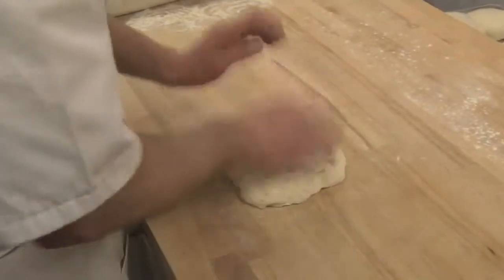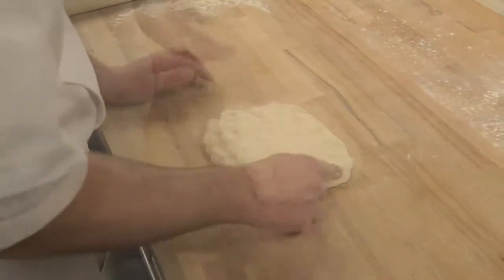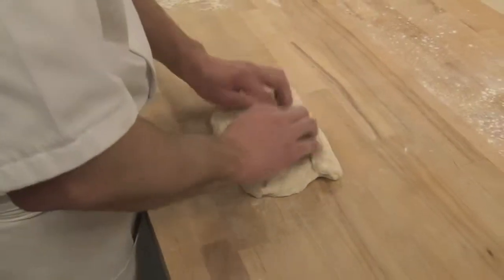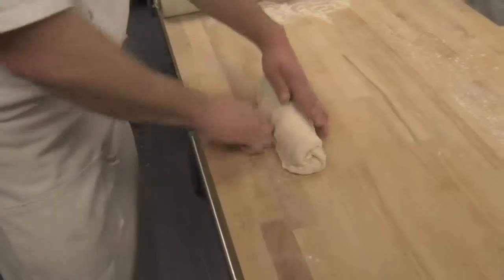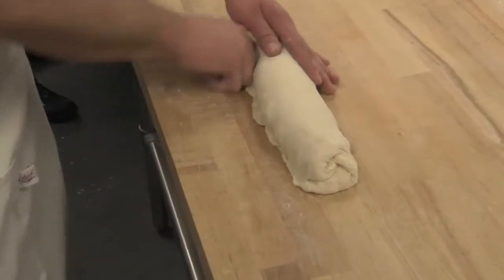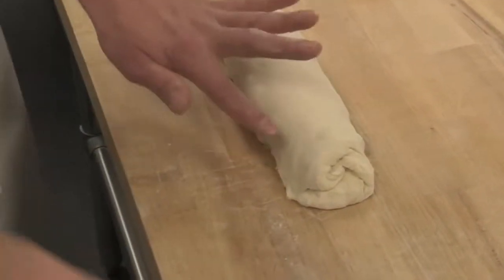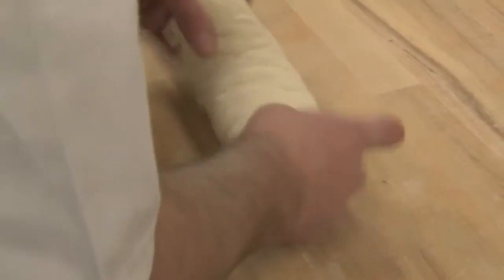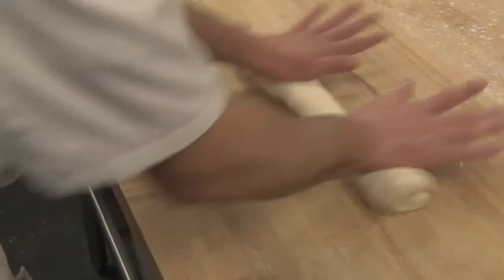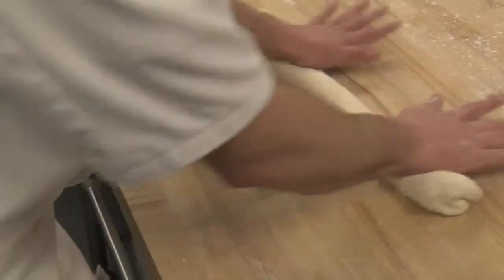So you see the cat paws? You start at the top and just roll it downward, just pinching it closed. And it usually seals itself to the table at that point. So I'll just go like that, pop it. And they're very, very springy and extremely strong.